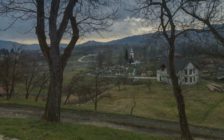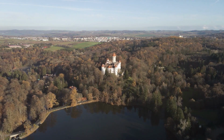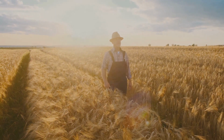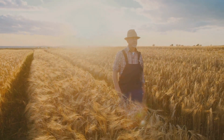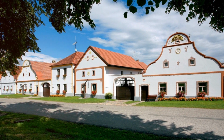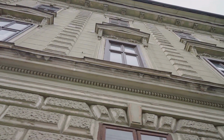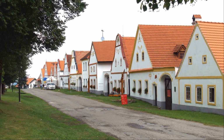The 18th century dawned bright for Holašovice. The village prospered under the rule of the Schwarzenberg family, powerful nobles who recognized its potential. The Schwarzenbergs encouraged the development of agriculture and crafts, transforming Holašovice into a thriving economic hub. With newfound prosperity came a desire for beauty and refinement. The villagers began to construct elaborate farmhouses in the fashionable Baroque style. These architectural gems stand today as a testament to the village's golden age.